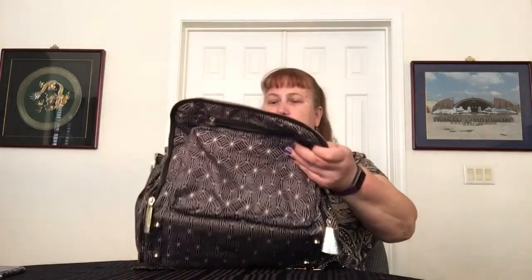So this to me would be like an extra large purse, or a work bag, travel bag, a day trip bag. Obviously a great diaper bag, all of those things. So lots of good options for this bag.